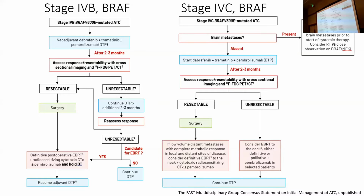And so this is now part of our algorithm. You don't need to read this, but basically it's very complicated. Okay, because we want all BRAF mutated patients to see dabrafenib trametinib up front. Same thing with the 4C patients. And then we want to consider taking these tumors out from all of these patients.